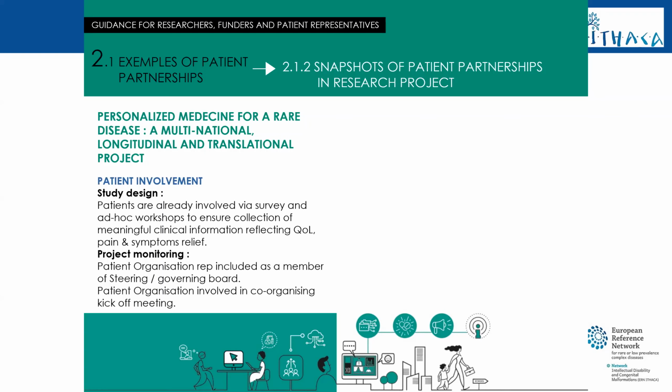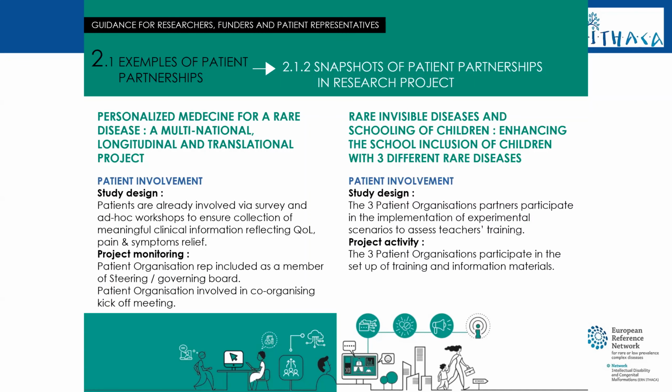in other capacities. And the other project, if you just click one more, is more of a social sciences type of research project, and it's a French project where the applicants really wanted to increase the inclusion of children with rare diseases at school. In this one, they involved 3 different patient organizations, and all participated in the implementation of the experimental scenario, which was then used to assess the teachers' training. They were also involved in the activity itself by participating in the setting up of the training and the information materials. Next slide, please.